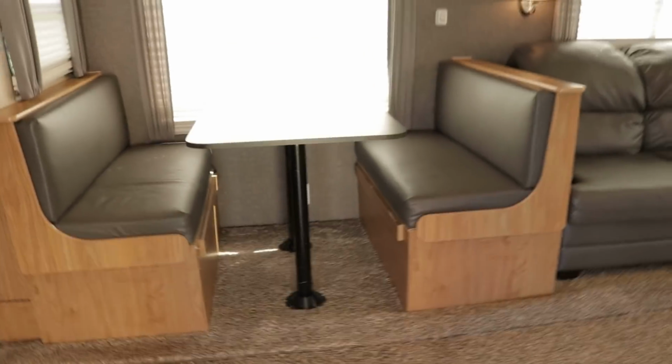Overall condition, in my opinion, 1 through 10, 10 being the best, it's a 9. The only reason why I say a 9 is because there's a little piece on the slide out here. It's like a little piece of trim here. I guess it got caught on something while coming in. Easy fix, probably a $10 fix.